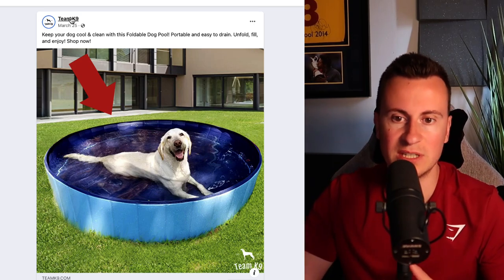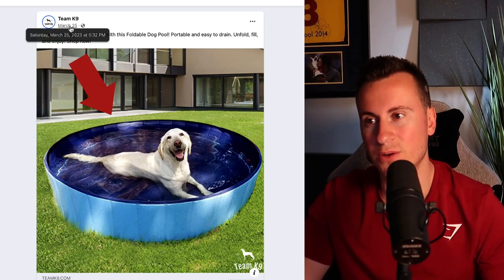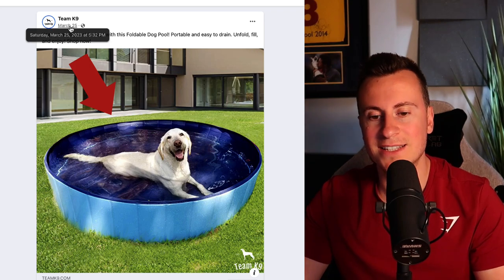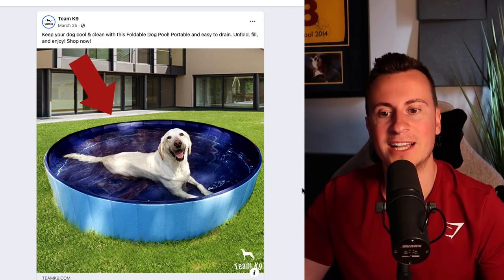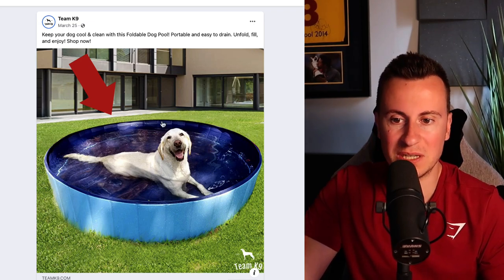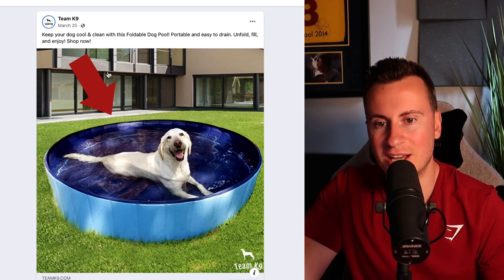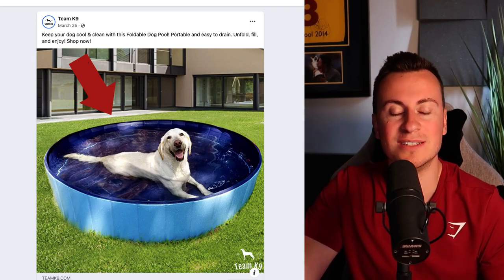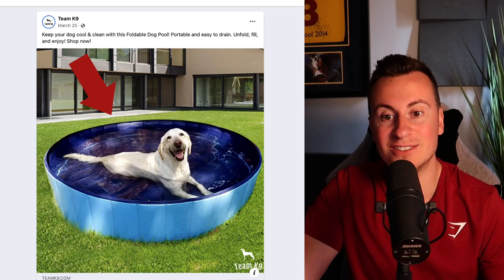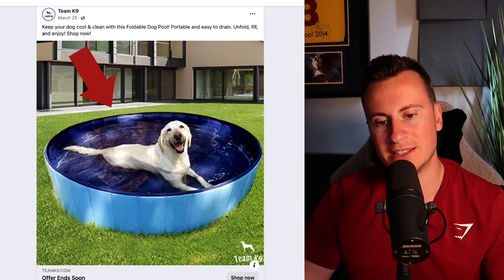Anyway, it's from a company called Team Canine. This particular post is from March 25th of 2023, so I believe in fact that is 2 months to the day. And as we can see, it's not a textbook image. It looks like this has been photoshopped onto this lawn in front of this house or apartment complex with a massive red arrow pointing towards the product, in case you are ever in doubt about what it is they're advertising. Nonetheless, an effective strategy.